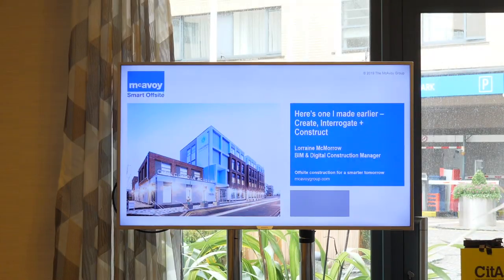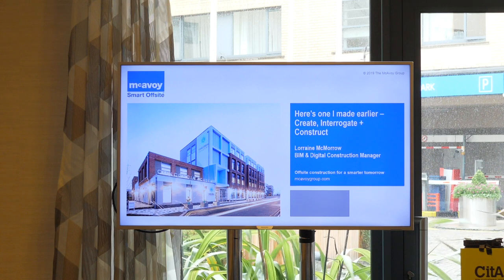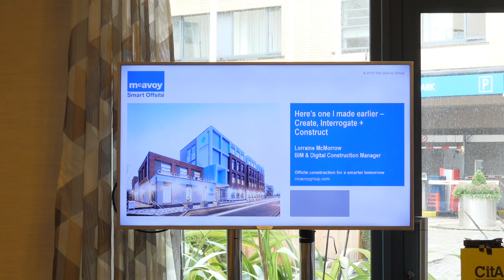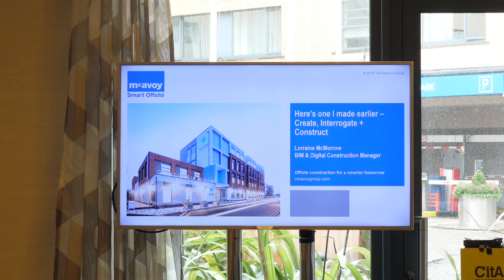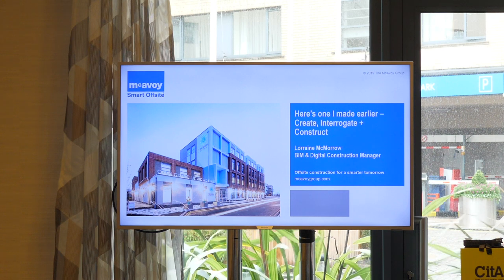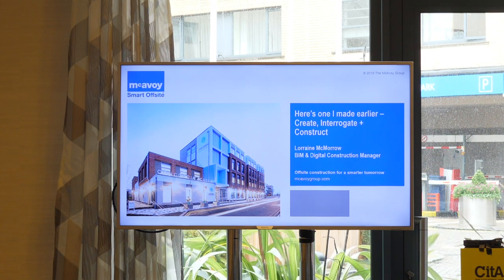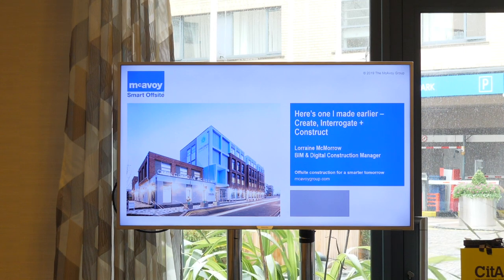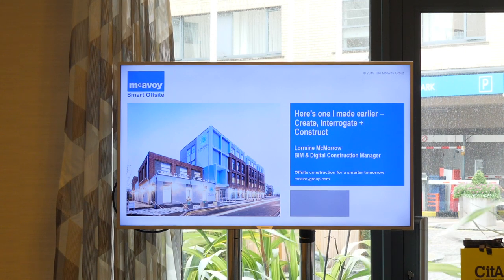My background is actually in architecture, and I worked as a project architect within the UK, specialising in healthcare and education. And then I moved back home and worked for Radigan Architects in Sligo before making the move to the dark side of contracting maybe 4 or 5 years ago. And to be honest, I haven't looked back, because working for the McAvoy Group, it's a really innovative company.